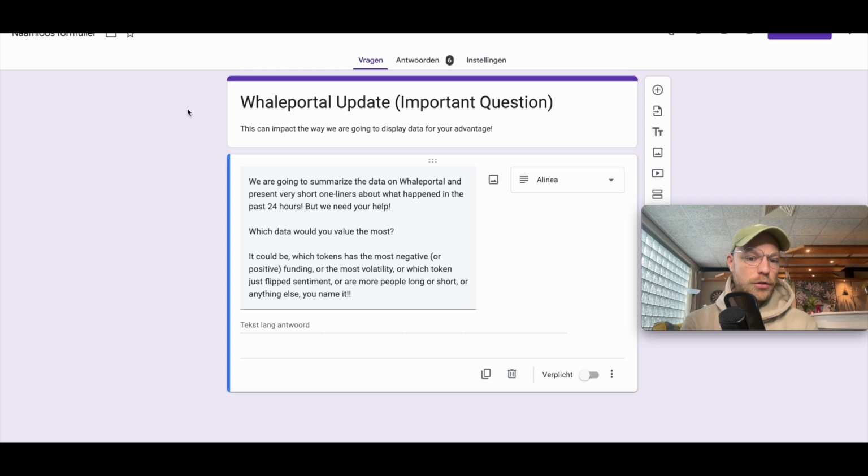Because tell it us, because based on what you are telling us, we are going to build this. We are going to continue to build this. Will Portal is a community service. It is a community product, and I want to build based on feedback that I'm getting from the community.